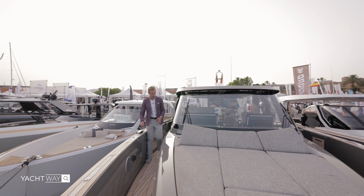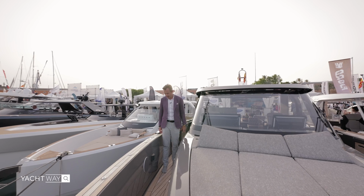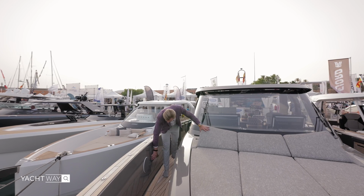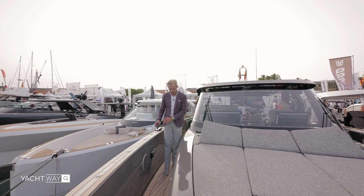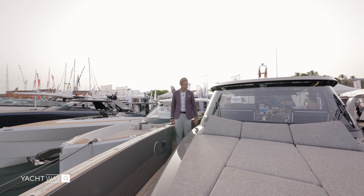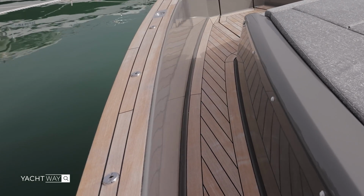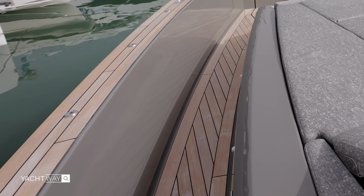Once you get towards the bow, two large windshield wipers clean this massive windshield, even when it might rain for a second. On your starboard side, you also have your audio control, so you can easily turn the volume up and down. Carbon fiber poles are being attached to the sides, so if you want additional shade at the bow, you can easily do that.